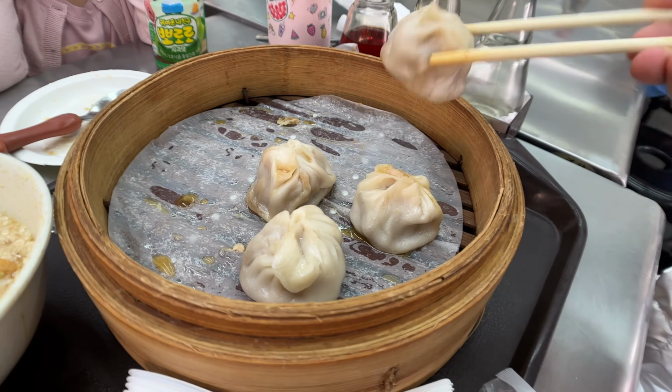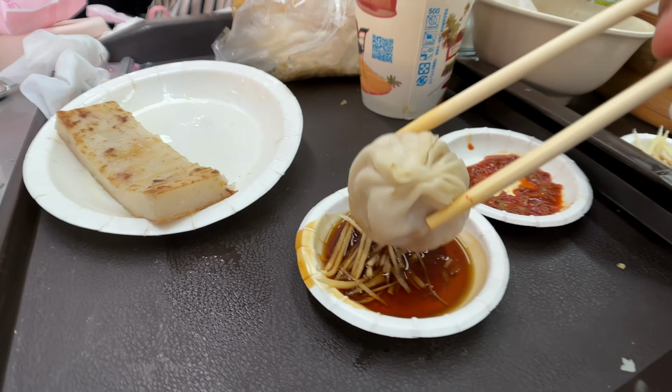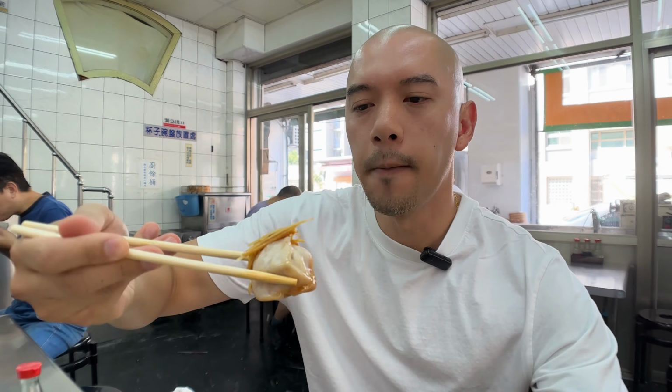All right, so the last but not least, we saved the best for last. We're actually digging into the soup dumplings. Now, there's no right or wrong way to eat this, but what I like to do is dip it into some vinegar, soy sauce with some ginger, with a little bit of chili, and that's what gives it the overall flavorful balance. Ready? All right.